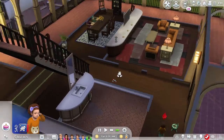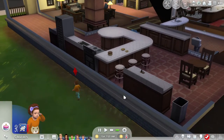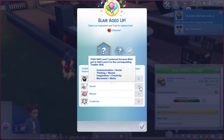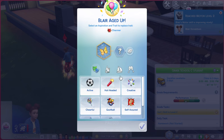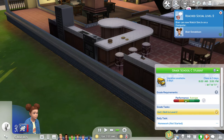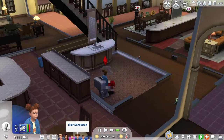So, I think Alice just got bigger just now. I think it's because of where the cake is. All right, so her motor skills are also high, and so are her social skills. So I think I'll make her social. Social and cheerful. Here we go. It's like, I really need a bath. Nice. All right, parents are conked out.